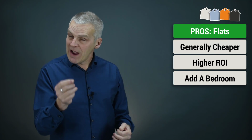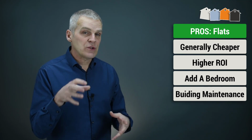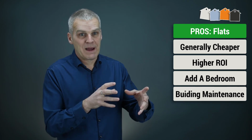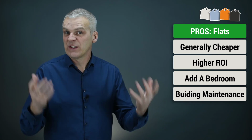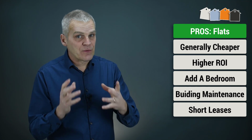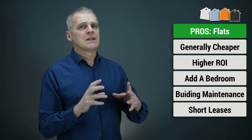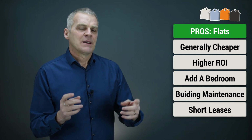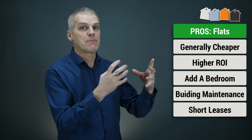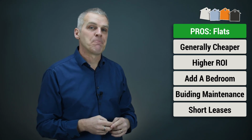You don't need to directly get involved with any building maintenance on a flat, do you? The cost of maintaining the building is shared, and the freeholder or the managing agent will typically organise all of that work for you. Short leases or an absent freeholder can mean the property is unmortgageable. So where's the pro in that? Well, this is a real opportunity for you potentially to get a fantastic bargain. And if you know what you're doing, you can then fix that problem.